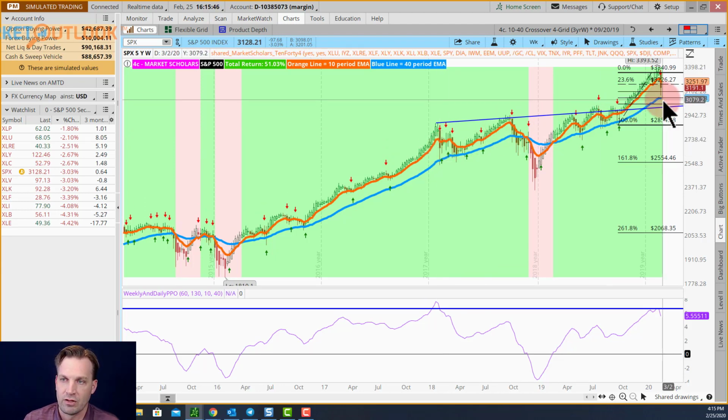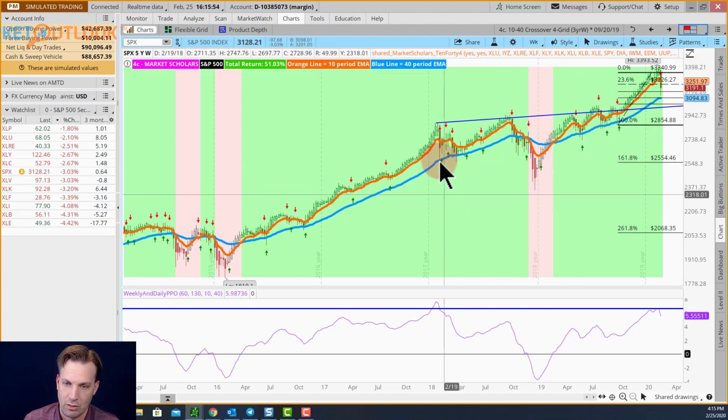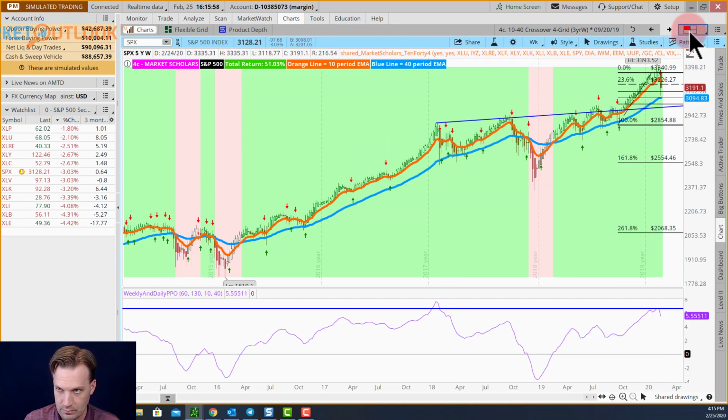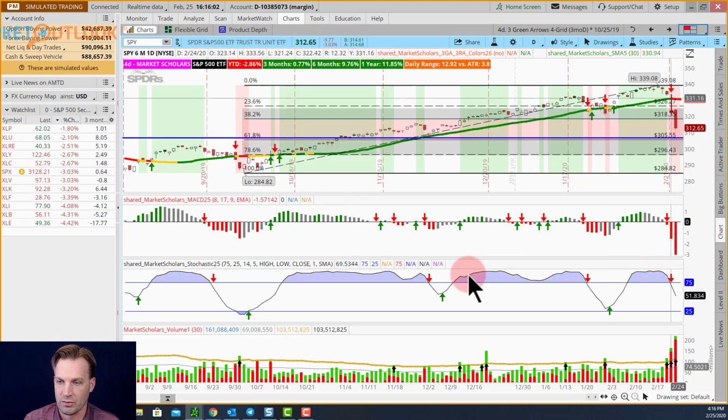So we can definitely flirt with that 62% level and end up with a candle that looks very much like that one. Wouldn't be surprised at all. And that was another time that we had the PPO this strong before. If you look at the 3 green arrow charts for SPY, obviously we have 3 red arrows.